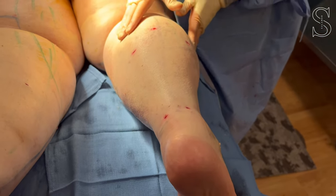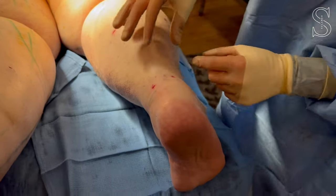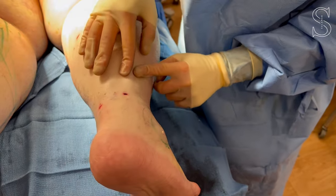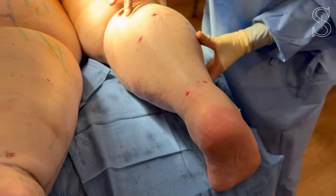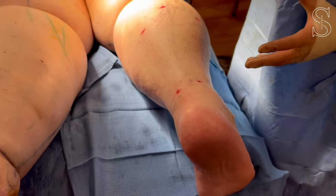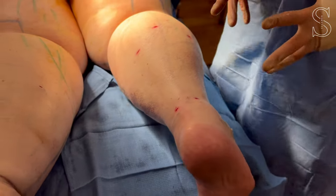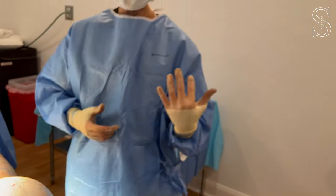Again, 2.5 liters of fat removed from that. And look at that ankle. We're kind of down to skin only here. You see, this is the bone. Bone on the other side. Nice and smooth. And take a look. I mean, it's really life-changing. Now what we're going to do is we're going to ask the patient to stand up because she's fully awake. And then we're going to have her take a look at the mirror, make sure she's happy with what she's having. And then we're going to do the other side.